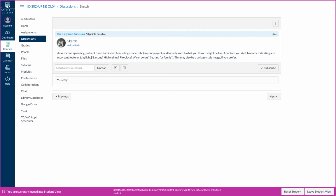But annotate those sketches to indicate if there's anything important that you're thinking. And again, these don't have to be photorealistic renderings. Sketchy space is fine. But if it's really important to you to have daylighting in the patient room, or, I don't know, a fireplace in a family room, then by all means indicate that. And it can be as rough and ready as you want. And again, you can do a cut and paste kind of collage if you prefer.